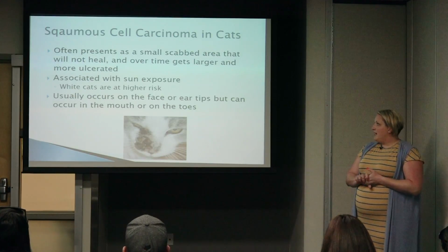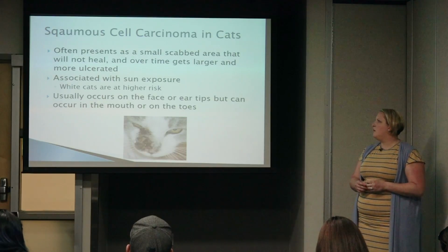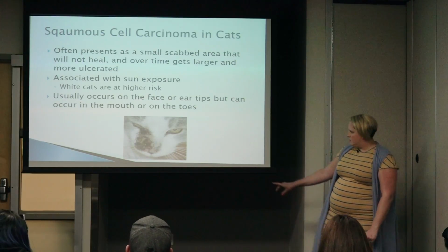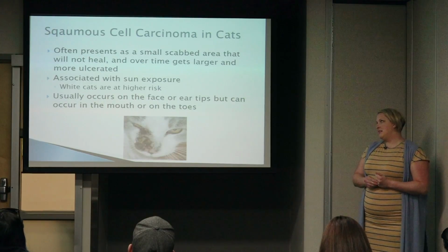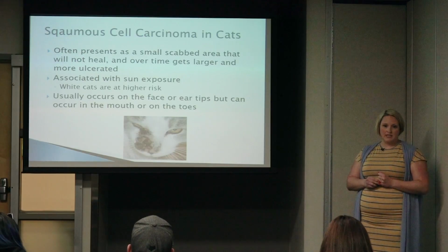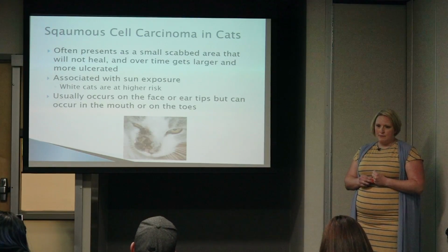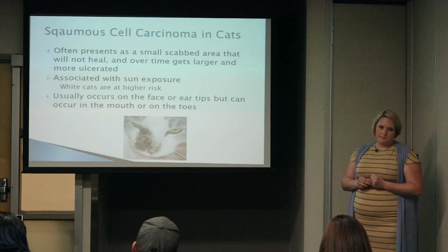Squamous cell carcinoma in cats is also pretty common. It presents as a small scabbed area that will not heal, and over time it gets bigger and bigger. It's pretty commonly on the face or the ear tips, which is why I have this picture here of this kitty. In white cats, it's definitely associated with sun exposure, so we tend to see a lot of it here because we have such a high UV exposure. It can also occur in the mouth. The form that occurs in the mouth is much more aggressive, as well as on the toes.